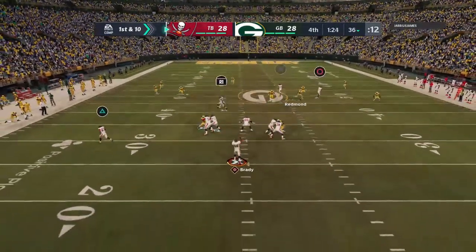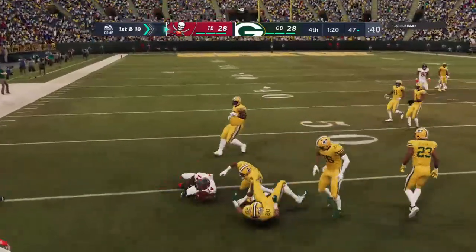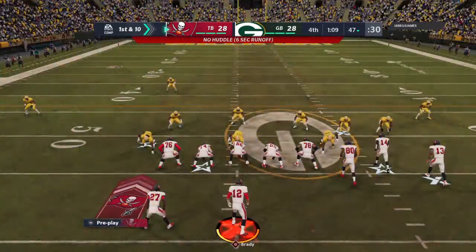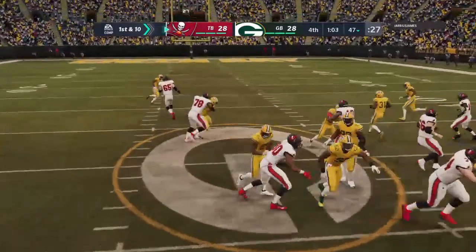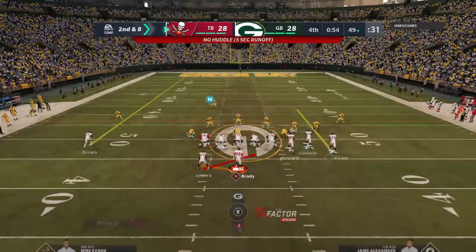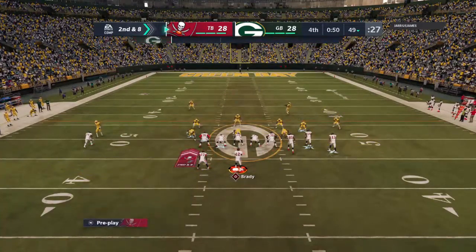To throw is Brady. Looking for Godwin, and he's got him, complete. And he slips up past the 45 before being tackled. 10 yards there and a Buccaneer first down. And the Buccaneers from the shotgun give to Jones. 2 yards on the pickup there. It'll be 2nd and 8. Will Redmond up to make the tackle.